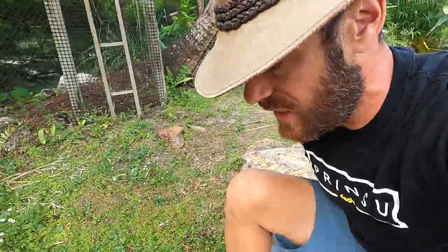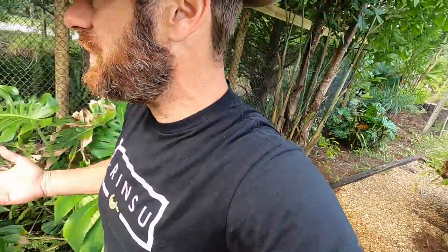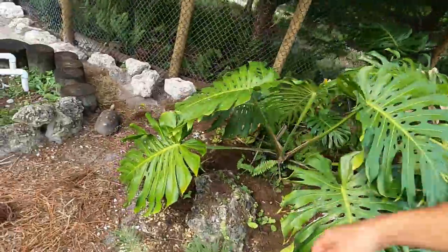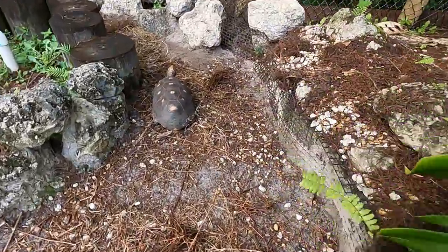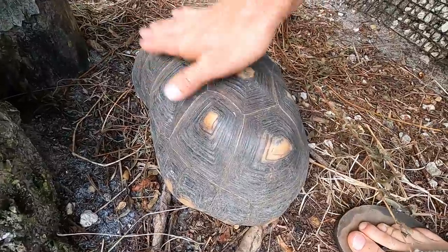I'm gonna just take a quick short walk right over here, okay? We're gonna do this real quick, and I wanna show you the adults, because you need to see what they're gonna become. And how about a big male right here? Look at that beauty. This is one of the dads of those children right there. Just a gorgeous adult redfoot tortoise.